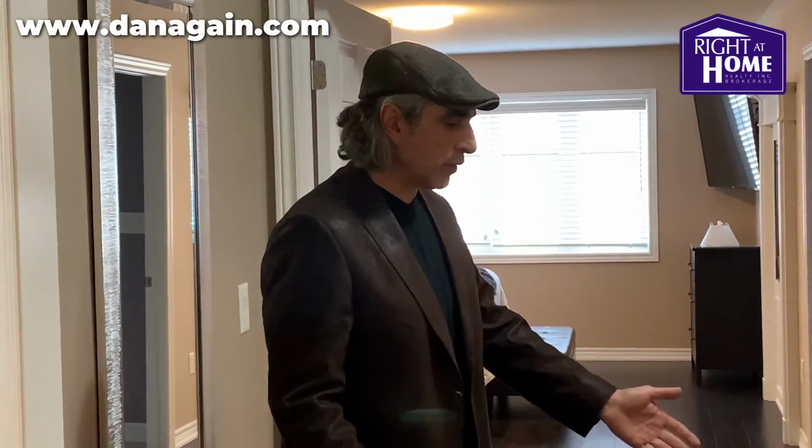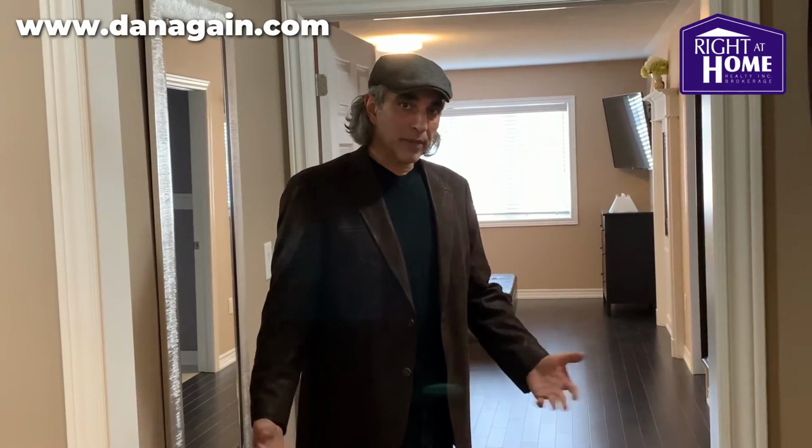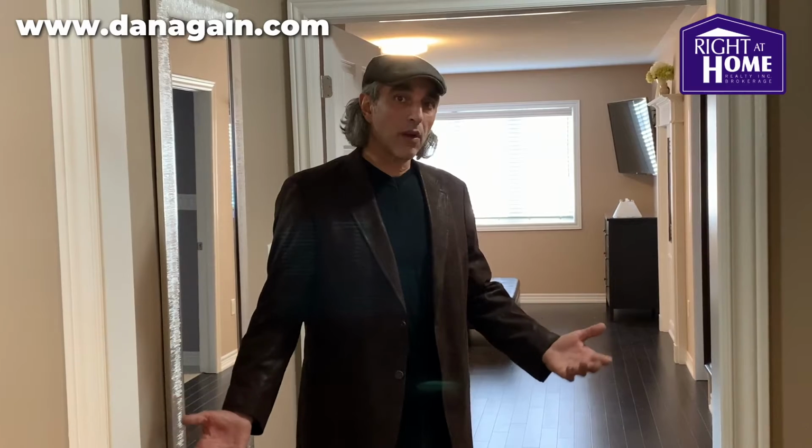First and foremost, you have to remove the old flooring. Depending on the type of flooring it is, the price of that can range from $1 to $3 a square foot just for removal. Carpet's going to be a little bit cheaper to remove than ceramic tiles, but for your average hardwood floor, $1 to $2 a square foot to remove it and dispose of it is standard. It's not uncommon to be $3 to $4 a square foot to install hardwood.